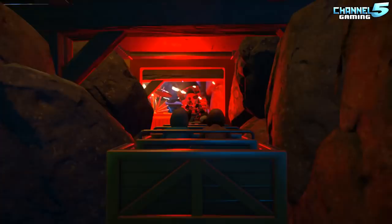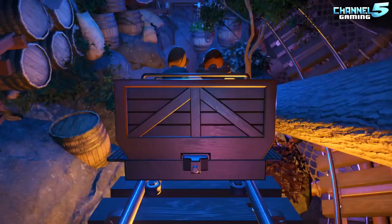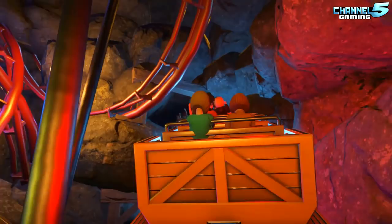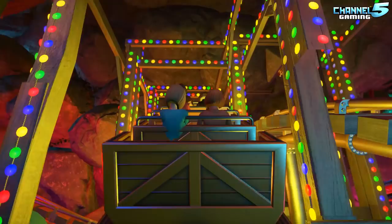I almost think this. Sorry, go ahead. I was just gonna say I really like the colors at night. Yeah. See, from a distance, the colors look a little crazy, but when you're on the ride experience itself, it's absolutely breathtaking. And I actually really like this perspective for the mine trains.